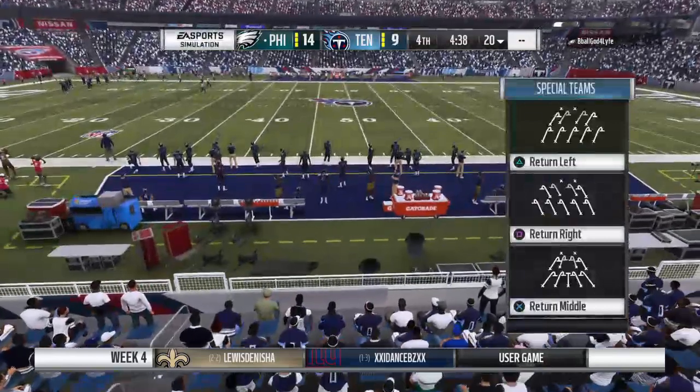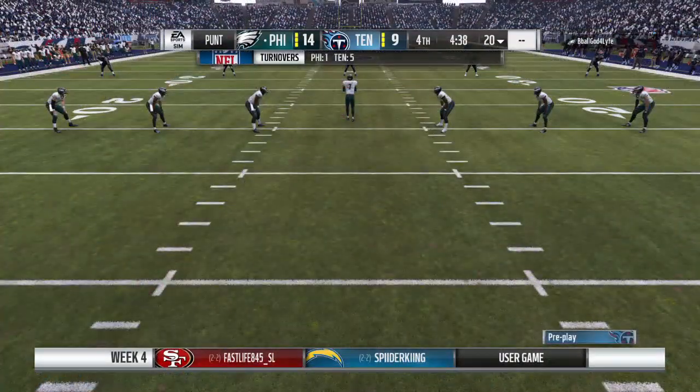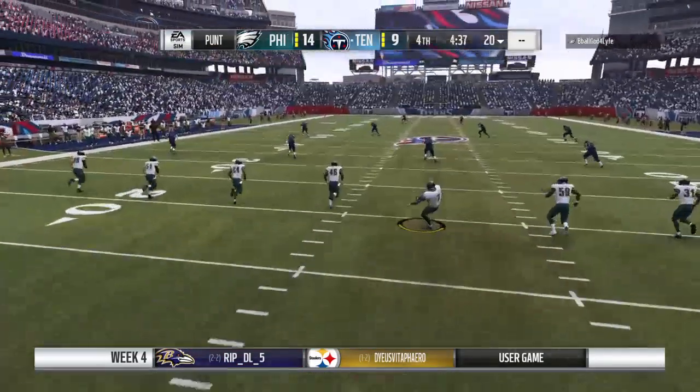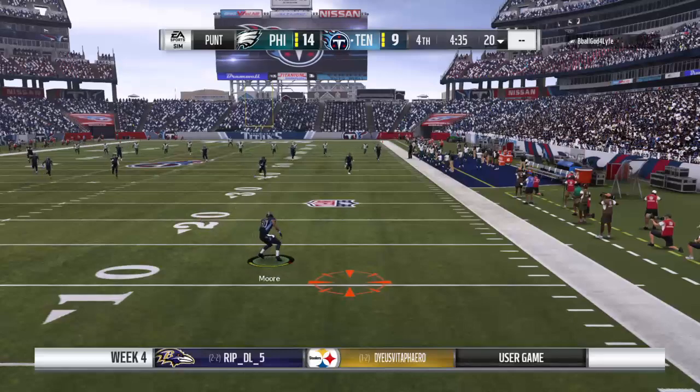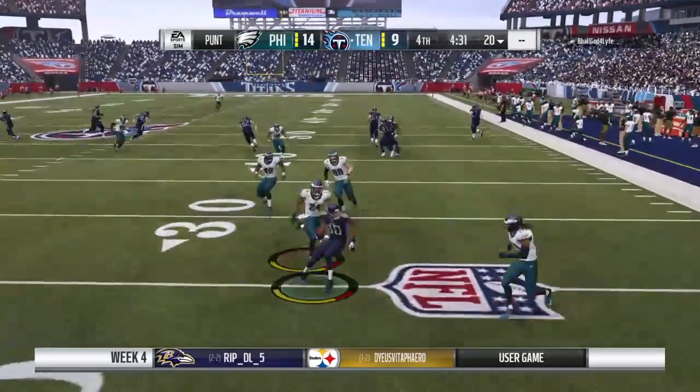Well, obviously, that is declined, and the result is a safety. And what a momentum play that is, right? You never want to see a safety wiped out. You get the points, and you're going to get the ball back. Taken in at the 11.